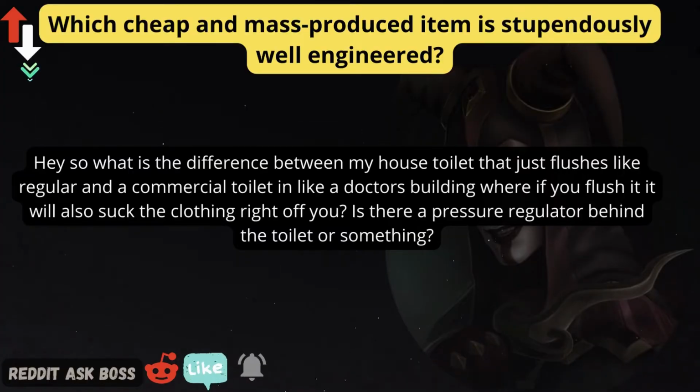Hey, so what is the difference between my house toilet that just flushes like regular and a commercial toilet in like a doctor's building where, if you flush it, it will also suck the clothing right off you? Is there a pressure regulator behind the toilet or something?